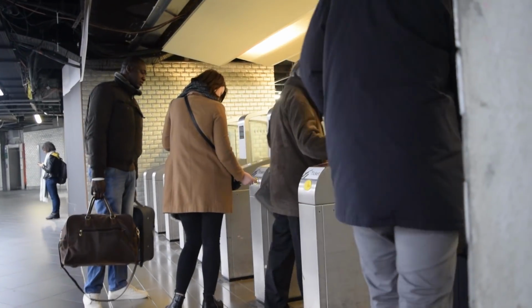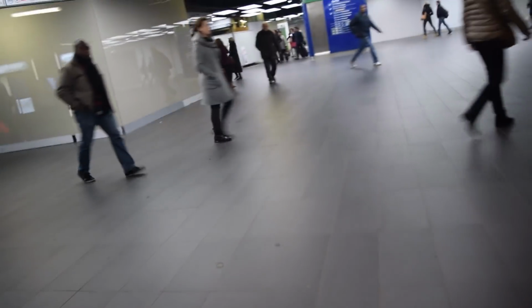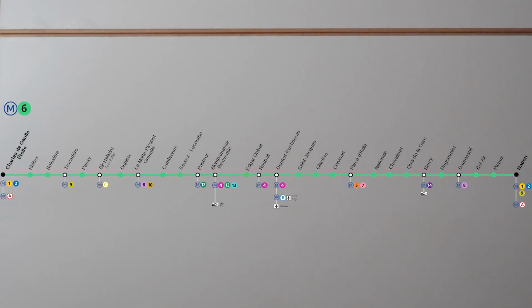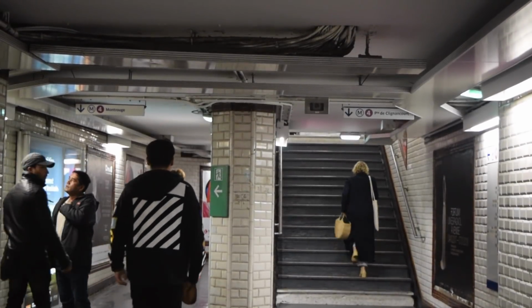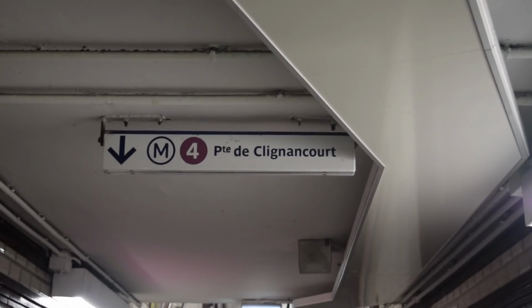Every line goes in two directions. The names of these directions are after the final stop. So for example, if you look at Metro Line 6, it has two ending stops, which are Charles de Gaulle, Étoile, and Nation. It's important so you know which direction the train will be going in. Now it's really easy to mix these up and go the wrong way, so always remember your destination and which direction it's in.